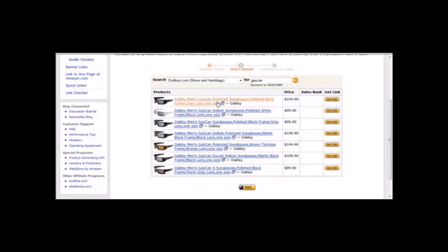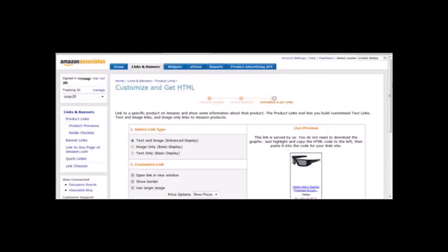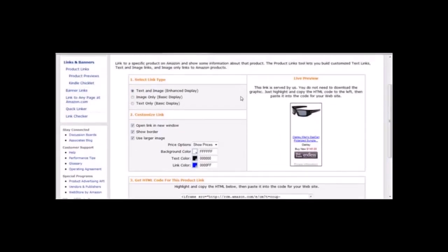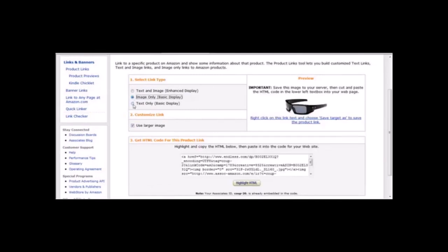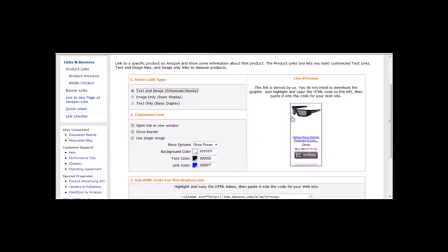What you want to choose next to the product you want to be promoting is go ahead and select Get Link. Then it's going to give you several different options as far as choosing your link. It's going to ask for text and image, image only, or text only. So I recommend you grab all of them, or at least grab a couple of them because that's going to work well into your post.